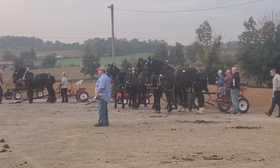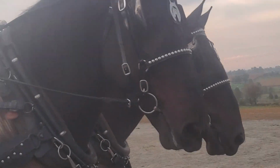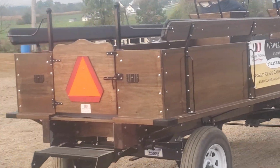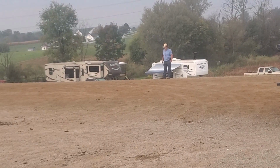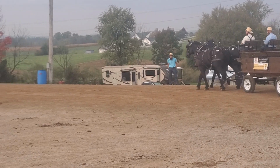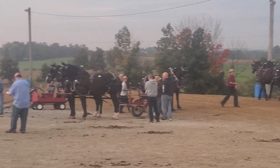Some pretty animals out there today. That wagon there is donated for the week, and you can borrow that to show off your team. On Monday, they were selling ponies, and they had a set of waist-high ponies pulling that wagon around. That was kind of fun to see.